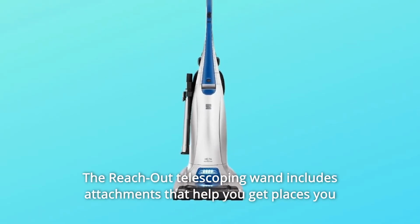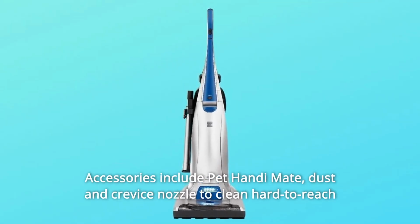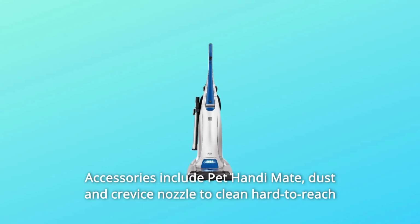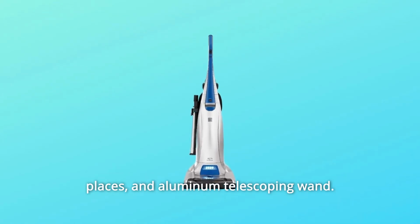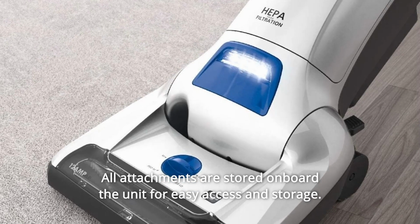The reach-out telescoping wand includes attachments that help you get places you normally couldn't reach with an upright. Accessories include Pet Handi-Mate, dust and crevice nozzle to clean hard-to-reach places, and aluminum telescoping wand. All attachments are stored onboard the unit for easy access and storage.